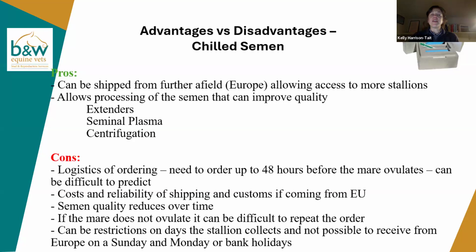Negatives are the logistics of ordering. You often need to order up to 48 hours before the mare ovulates, and that can be difficult to predict. Then there is the cost and reliability of shipping and customs of coming from Europe.